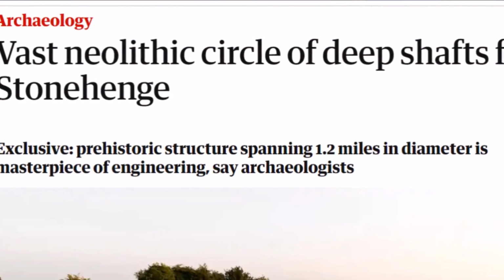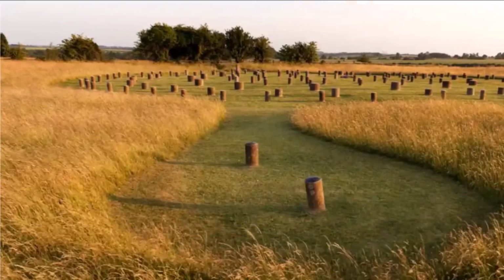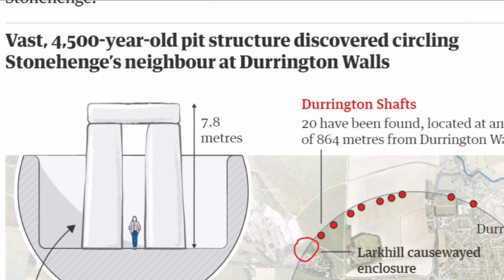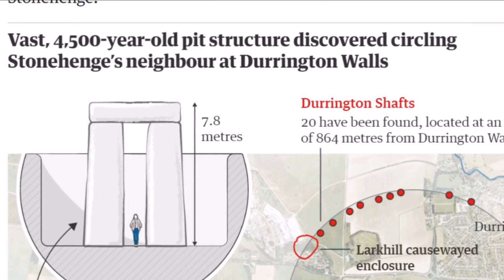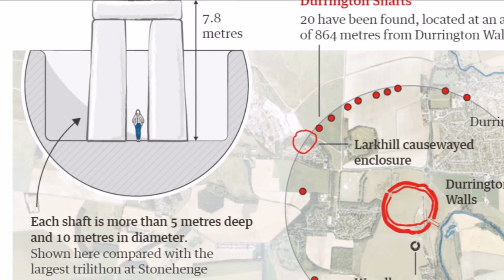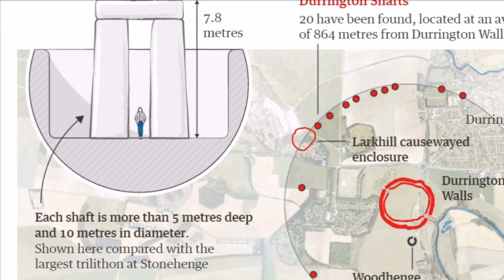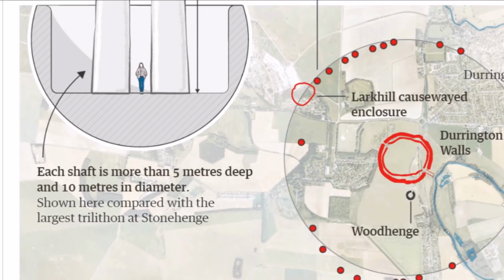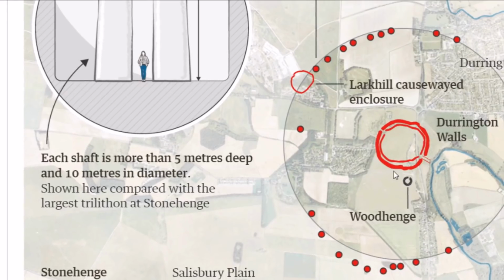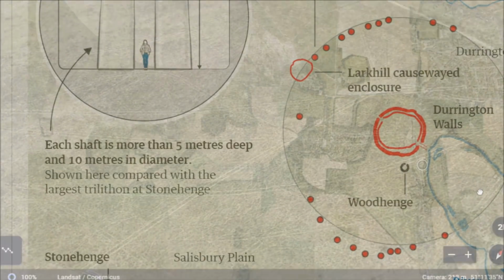Vast Neolithic circle of deep shafts found near Stonehenge. Here's one of the sites near Stonehenge. It says, vast 4,500-year-old pit structure discovered circling Stonehenge neighbor at Durrington Walls. Here's a look at what they think these shafts had in them. These large stones here. And Durrington Walls is located by Woodhenge, a very large enclosure. Wasn't discovered until fairly recent times.